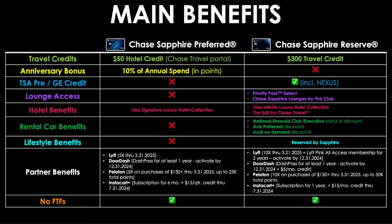Each color is a different line to kind of separate things out a bit. The Chase Sapphire Preferred there in the middle gives you a smaller $50 hotel credit for hotels booked through Chase Travel. It also gives you a small anniversary bonus based on all the spend you put through the card, but issued in points. A handful of other benefits are excluded, represented by the red X. You also have some hotel benefits via a special portal there with Visa. And some partner benefits there listed out for you as well.